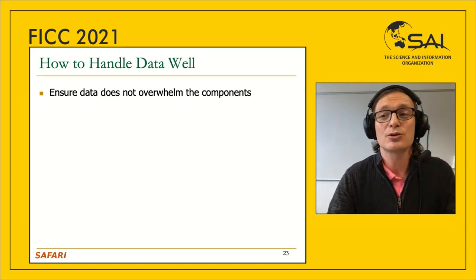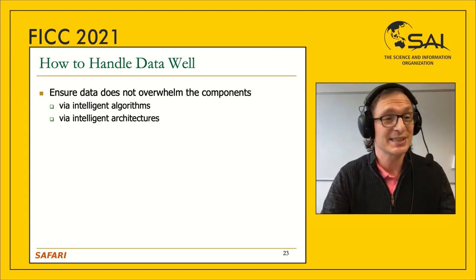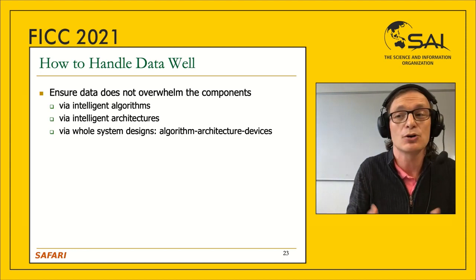We want to ensure that data does not overwhelm the components of a system we design by designing intelligent algorithms and intelligent architectures or platforms. And more importantly, doing both at the same time, essentially designing whole systems, platforms, all the way from algorithms to architectures to devices to enable this.